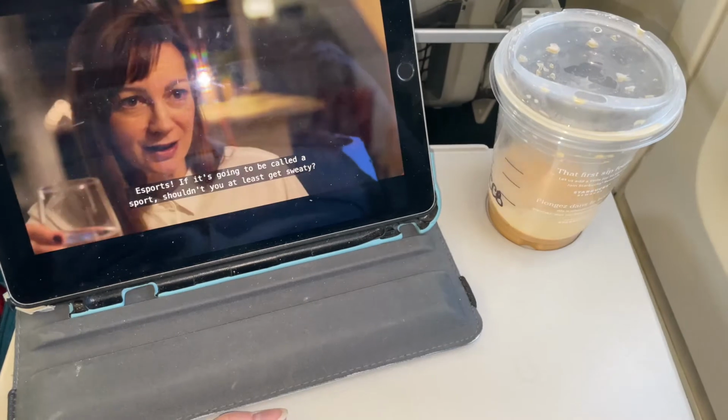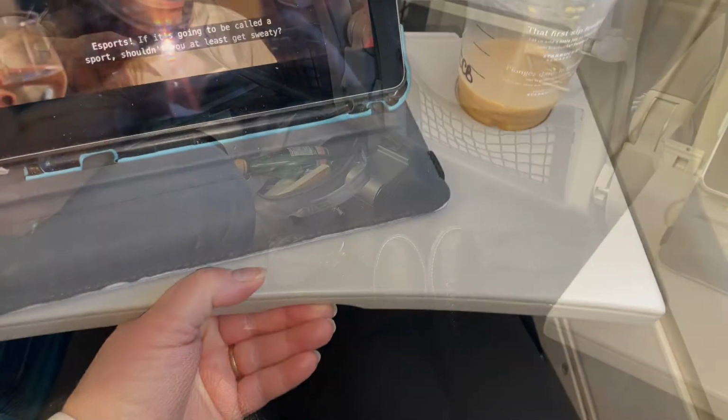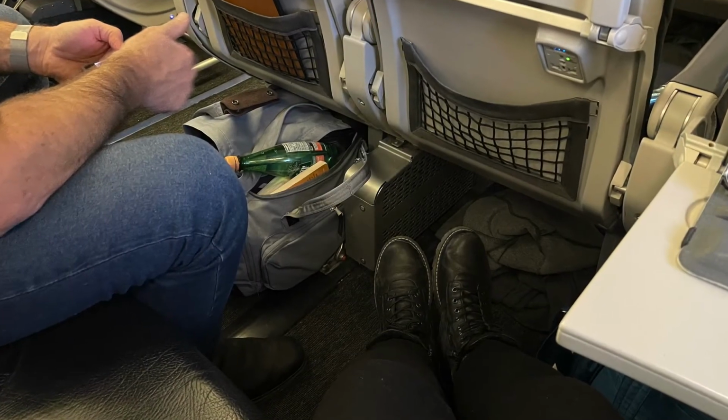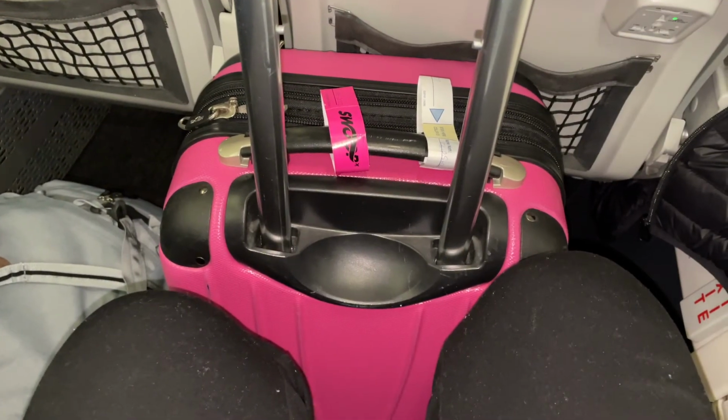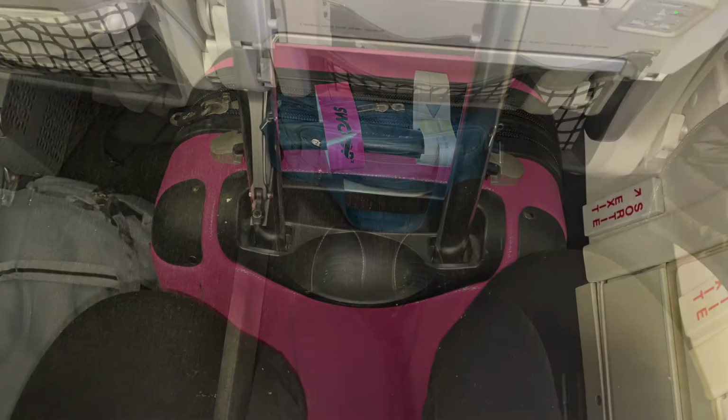Getting in and out of our row was easy, and we could sit in multiple different ways, even diagonally, because we didn't have anyone in that middle seat. And then at the end of the flight, while we were waiting to disembark, I could actually stay seated and have my rolling carry-on right in front of me.